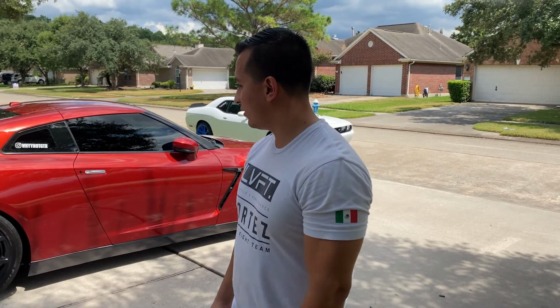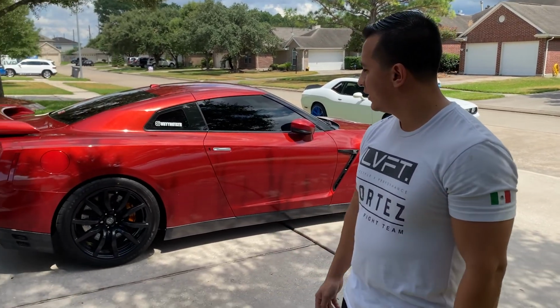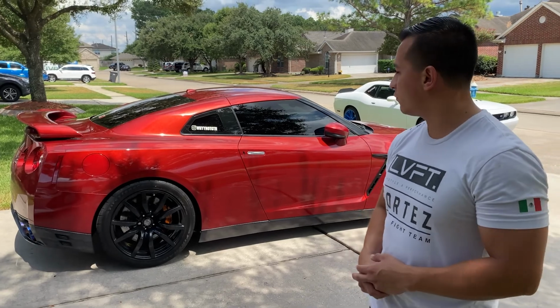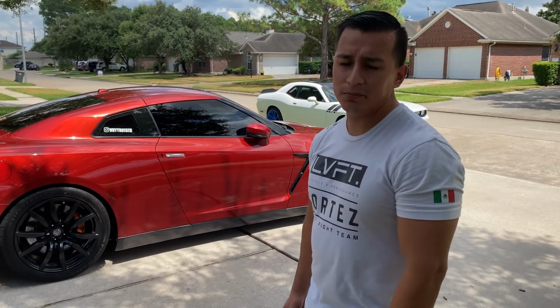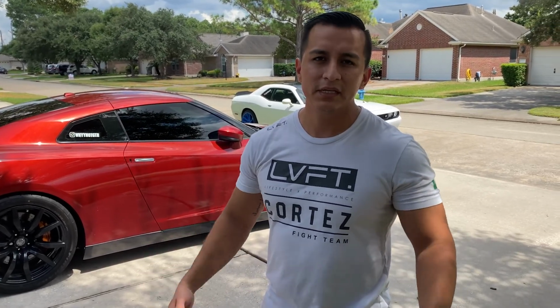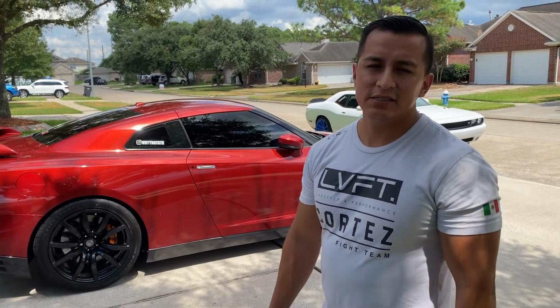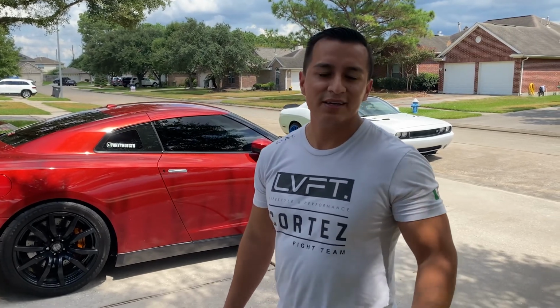I don't want the transmission to break, so I want to do the transmission. I do plan on doing new wheels and suspension. I have some springs for it, I just haven't put them on. Of course, I'll do full bolt-ons on the engine first, and then eventually get into the block and do a full engine build. I've always wanted a GTR since The Fast and the Furious came out, but I never thought I could own one.